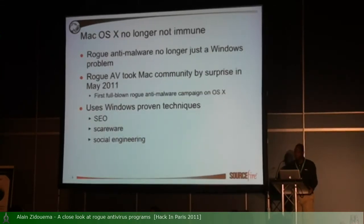At first, when I was putting together this presentation, I focused on rogue anti-malware on Windows. And it turns out that in the past month, actually in May, there was an outbreak of rogue AV on the Mac platform. I suppose some people thought for the longest time that Macs were more secure than Windows, but it's really not true. It's just that more people focus on Windows because there is a larger user base. The more Macs we see out there in the wild, the more vulnerabilities will be discovered for the Macs, and the more likely it will be that bad guys will try to target Mac users, because that's where the money is.